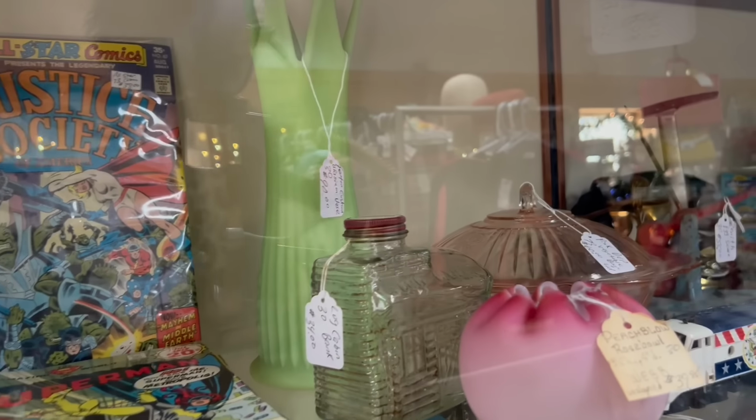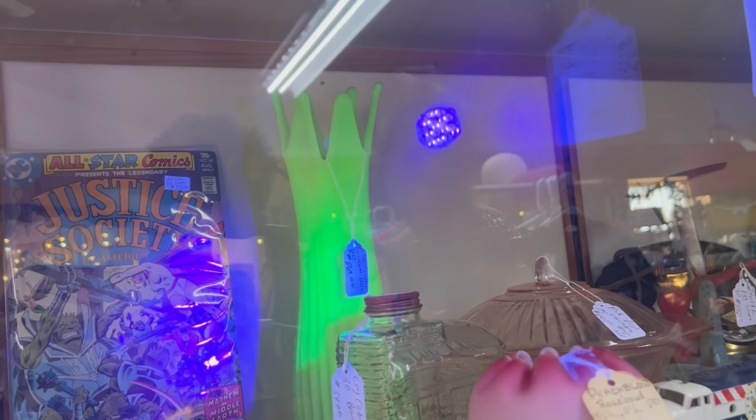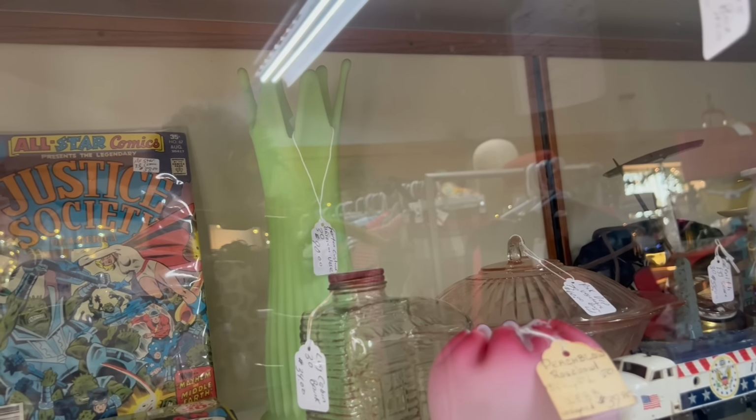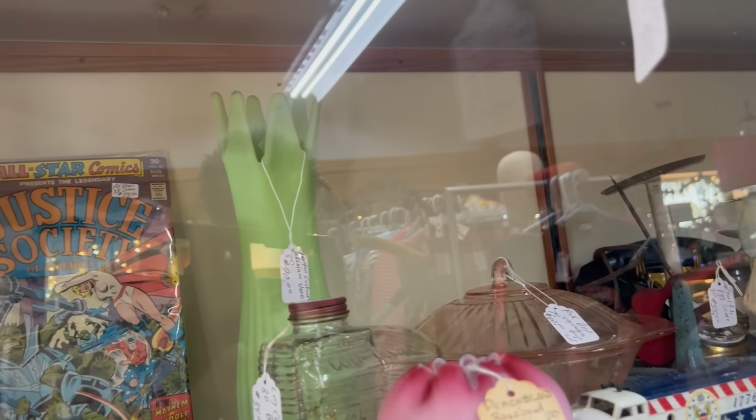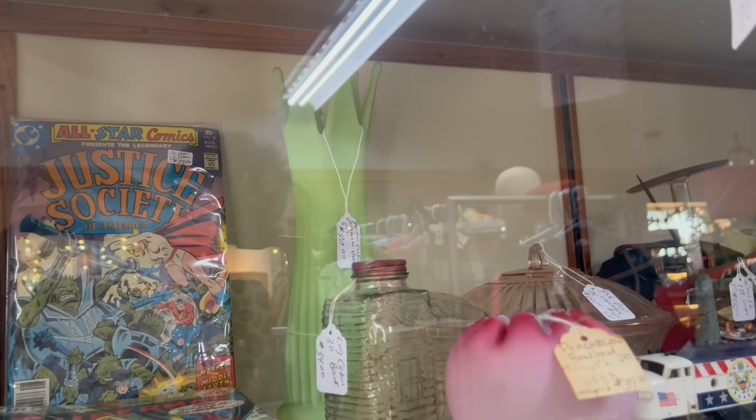Here's a Fenton custard uranium vase that I am dead obsessed with. It's $90. Honestly, if it was coming home with me, for me, that would be a no-brainer. It's a little close for resale, but man, that is a nice one.